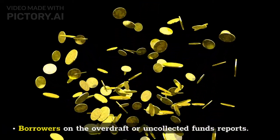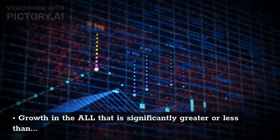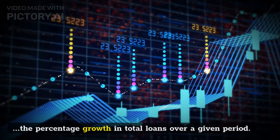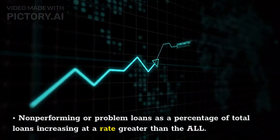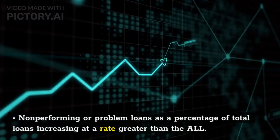Borrowers on the overdraft or uncollected funds reports. Growth in the ALL that is significantly greater or less than the percentage growth in total loans over a given period. Non-performing or problem loans as a percentage of total loans increasing at a rate greater than the ALL.